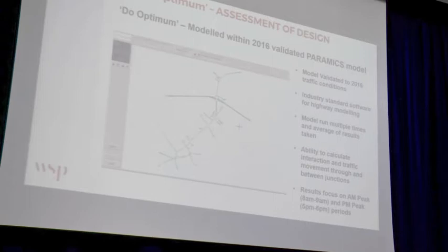We've looked at the do optimum, as we promised we would model that. We've used what's called a parametrics model. It's validated to 2016, so that means we've taken survey data from 2016 surveys and made sure the model replicates those flows and movements in those periods. So we've got a base level in which we can put changes on and see how that affects the flows. It's an industry standard modelling software, and particularly this software is used where we're looking at multiple junctions along a corridor. We're seeing not just what changing one junction would do, where we could use independent modelling software on those junctions, but also the cumulative impact of all those changes on the corridor.